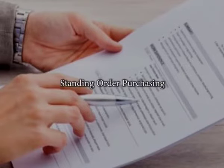Standing order purchasing. Hotels enter into a contract with the suppliers for certain commodities required on a daily basis. The goods delivery may be once or twice in a day, for which the time of delivery and also quantities to be supplied are specified. This is for the period of the contract.